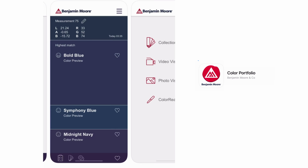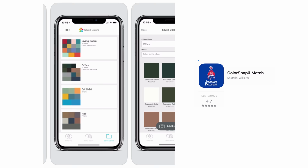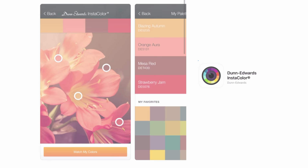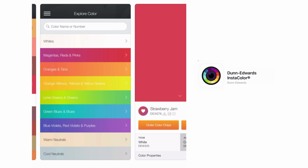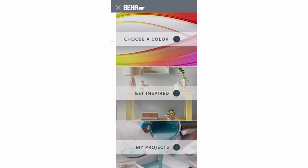Sherwin-Williams ColorSnap does the same thing. Dunn-Edwards has this Instacolor feature online. Behr from Home Depot has this really cool Pins to Palette feature online. You can also screenshot your favorite images from this video, or pretty much any video, and let the website do the paint color picking for you.